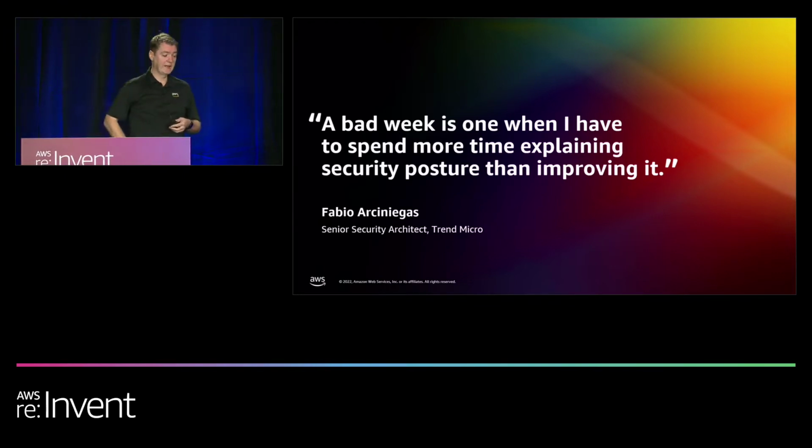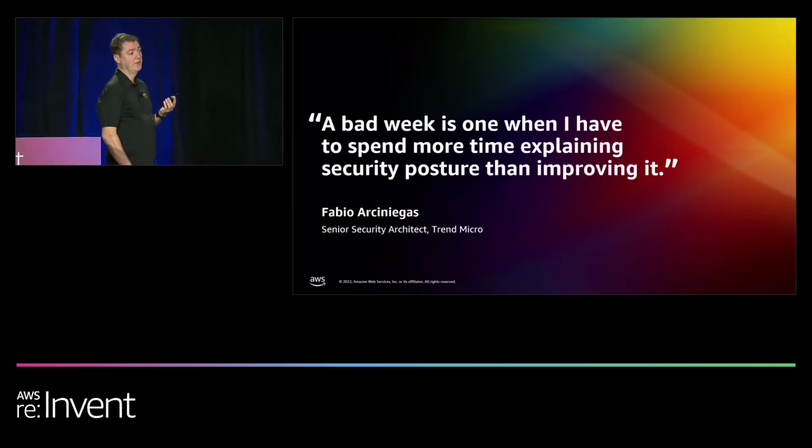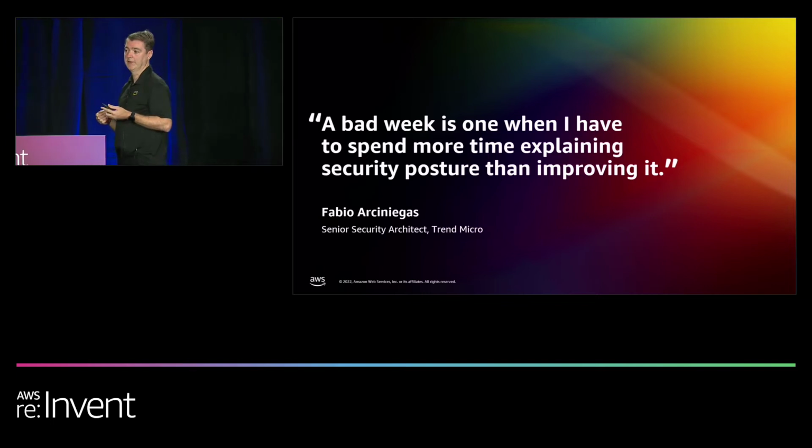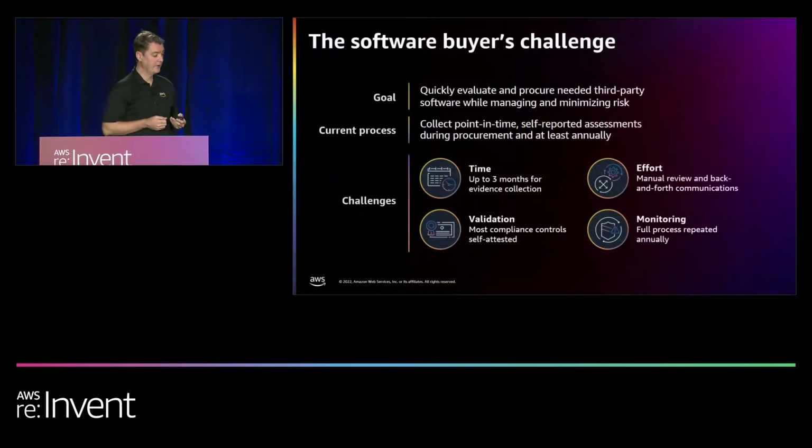When we're talking to those customers, we get quotes. This is my favorite one because it's so simple. A bad week is one when we have to spend more time explaining security posture than improving it. And it really hits at the heart of the problem. We spend so much time and resources and hard to find security and compliance people on this paperwork problem. It just doesn't make sense. And that's why customers ranked it number one as a problem that we should address.